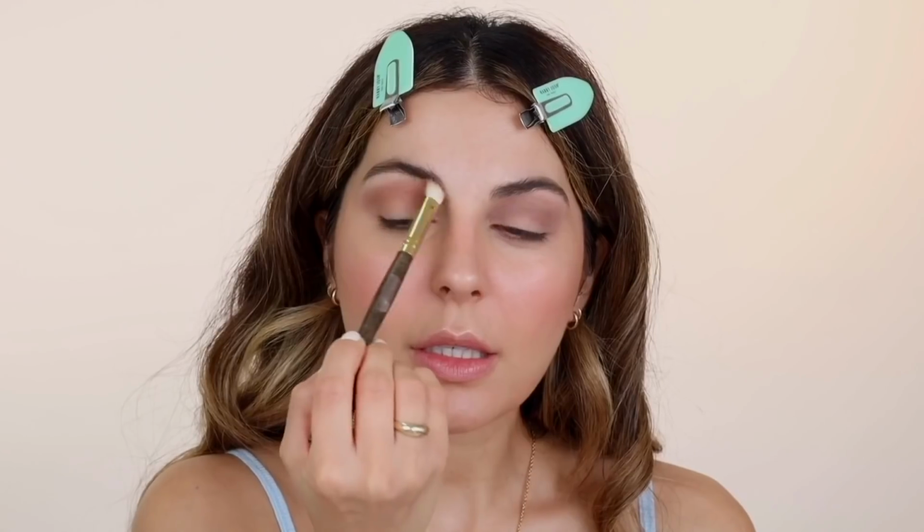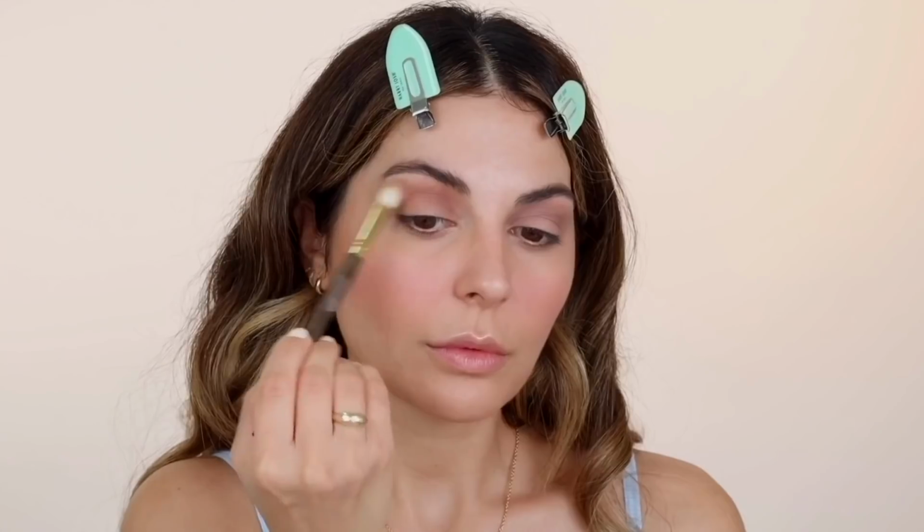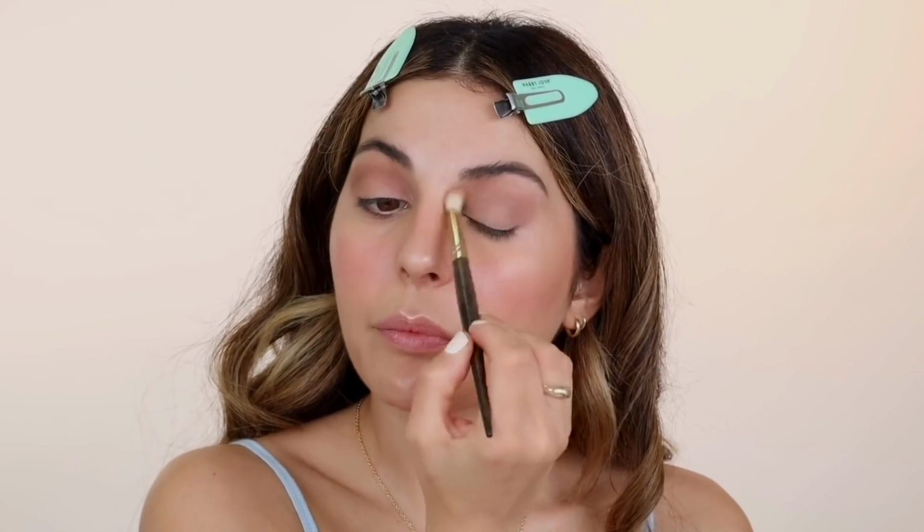Because I want my transition shade to be a little warmer, I am going to use my bronzer because it's a nice warm kind of summery shade. And I'm just going to run that over my crease just to warm it up a bit. I feel like this on its own might have looked even a little better, but that's okay.